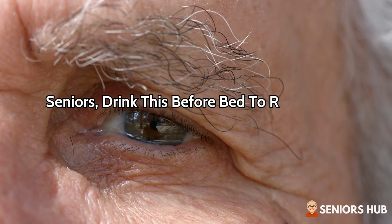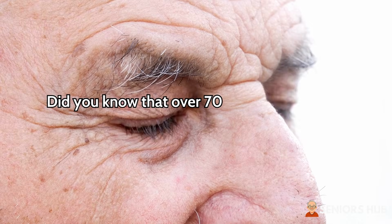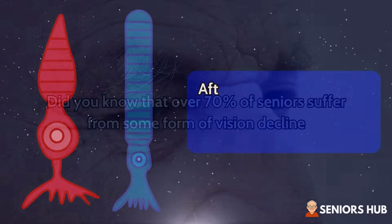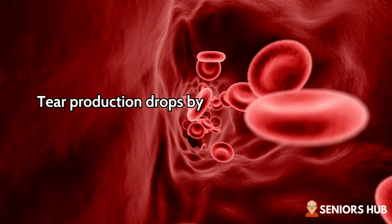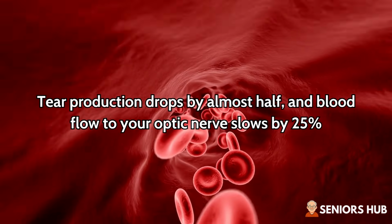Seniors, drink this before bed to repair your eyes and vision during sleep. Did you know that over 70% of seniors suffer from some form of vision decline? After 60, your retina loses up to 30% of its photoreceptor cells. Tear production drops by almost half, and blood flow to your optic nerve slows by 25%.